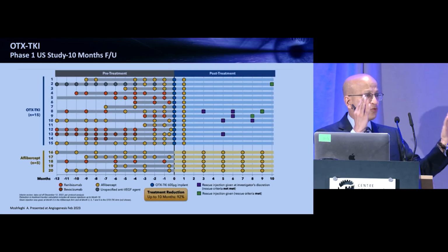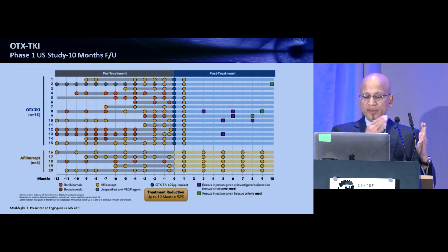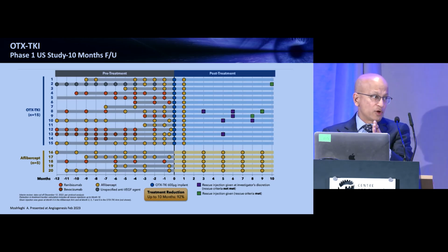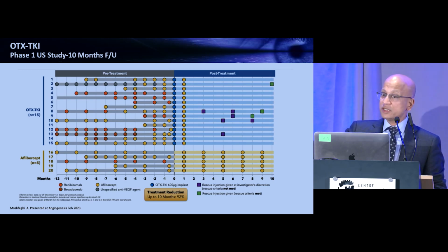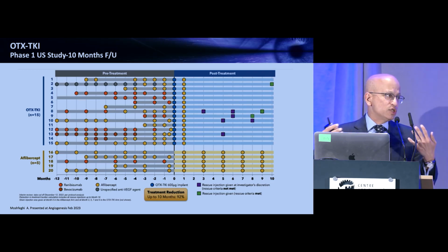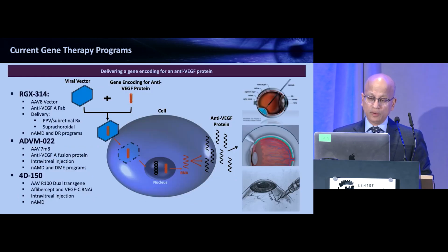So these are patients who were frequent flyers, getting shots pretty regularly with our approved drugs. Then when they enrolled in the study, everybody got treatment with the Ocular Therapeutics drug. They got another anti-VEGF a month later. And you'll see about half the patients didn't require a supplemental anti-VEGF out to month 10. Some patients did, and some eyes just want to continue to receive anti-VEGF. That's compared to people who got aflibercept in the control arm.